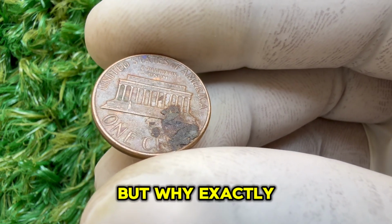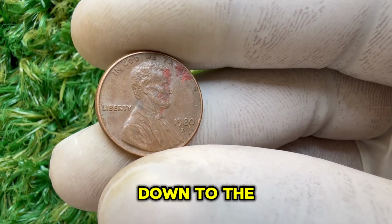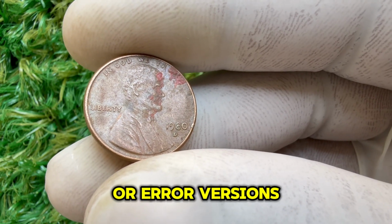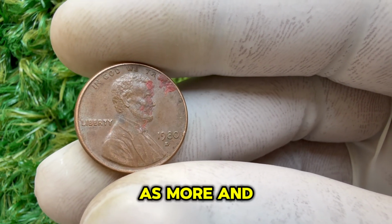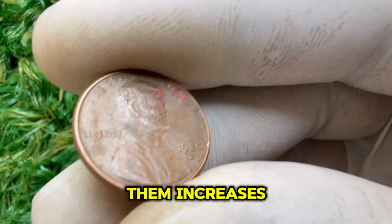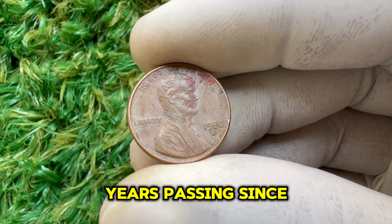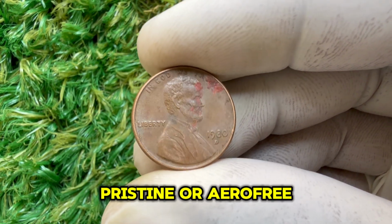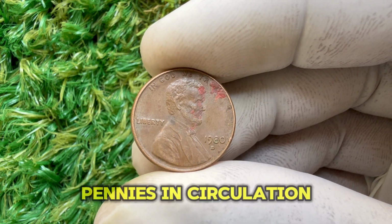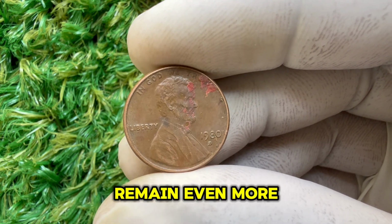But why exactly is the 1980 penny worth so much? It all comes down to the rarity of well-preserved or error versions of this coin. As more and more people become aware of the value of these pennies, the demand for them increases, which in turn drives up the price. With over 40 years passing since it was minted, the number of pristine or error-free 1980 pennies in circulation has dramatically decreased, making those that remain even more valuable.